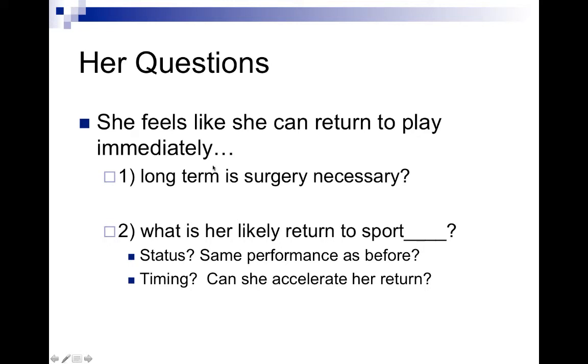Here are her questions. She's feeling awfully good right now and is wondering if she really needs surgery. What's the benefit to her of having the surgery or not? Irrespective of what treatment she gets, what's her likely return to sport? If she tries to return to sport, will she return at the same performance as she had before? And then if she does, given her particular case, what's her expected return? Can she do things to accelerate her return, or are there indicators during her rehab that would suggest she can return earlier or later than usual?